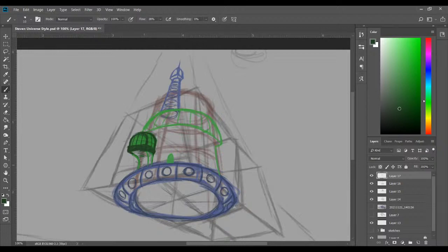Oh, wait, that angle's wrong. Hold on. It's too flat. I'll follow that guy in there. Same thing with this bottom edge. This is supposed to be out here. Follow that. This side's okay.